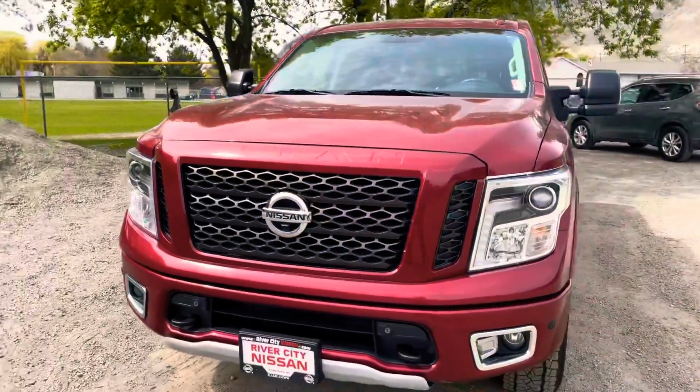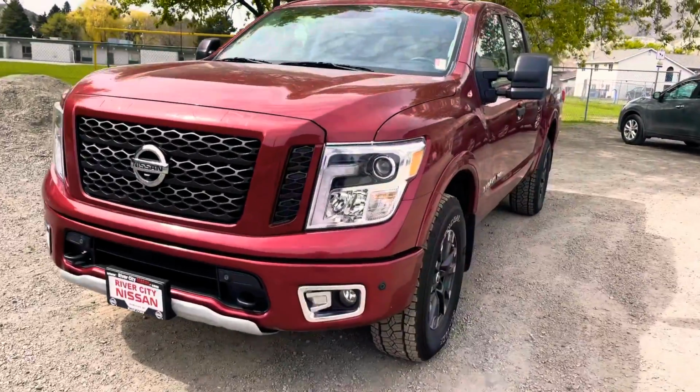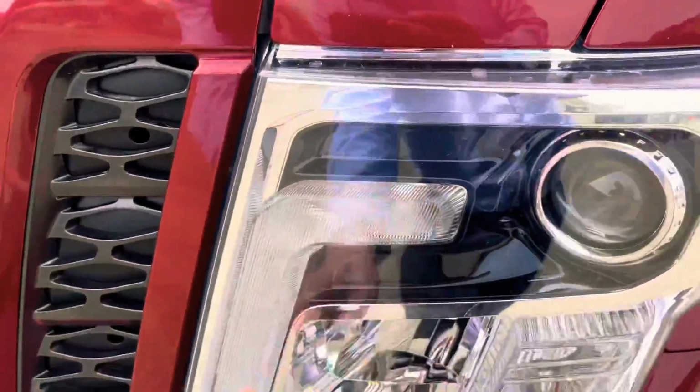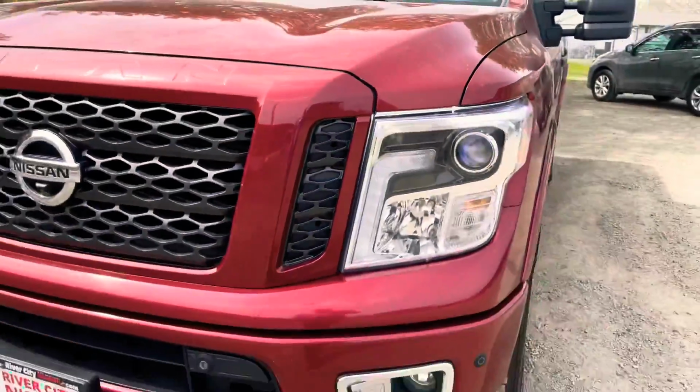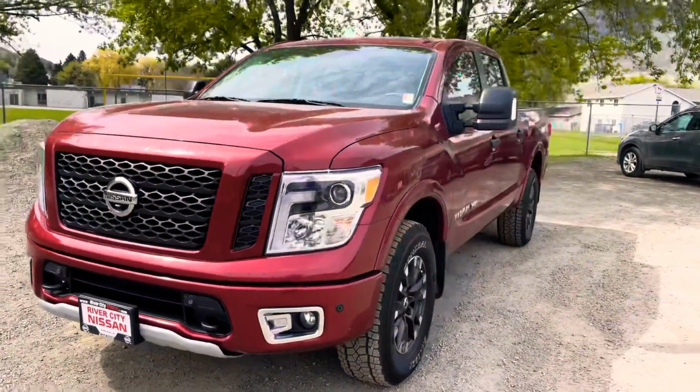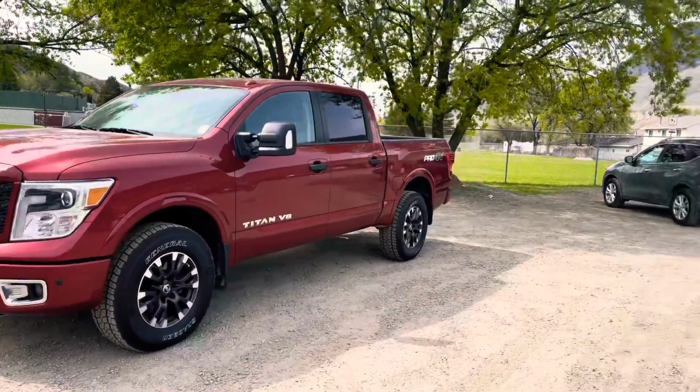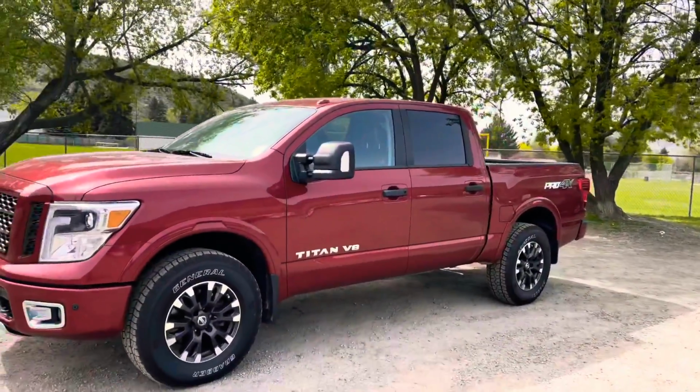You've got the projector LED headlights, and you've got some awesome Titan base LED running lights there. You've got your tow hooks on the front. So the Pro4x one basically gives you some extra things, like you've got the skid plates under the front and under things like the transmission, fuel tank.